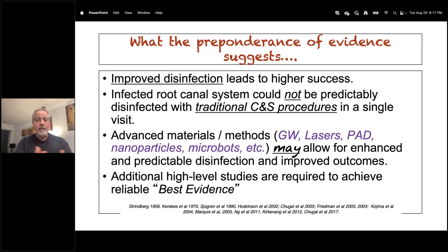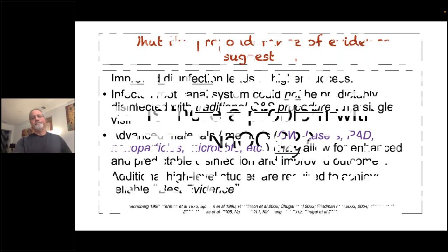Infected canal systems really can't be predictably disinfected with traditional cleaning and shaping in a single visit or in multiple visits. But yep, we still get 85% success. But we should really strive for higher. Advanced materials, advanced methods, again, GentleWave, lasers, photoactivated disinfection, nanoparticles, microbots, all of these things we're hoping will allow for enhanced and predictable disinfection, ultimately with improved outcomes. And pretty much the caveat on every study is that additional high-level studies are required to achieve reliable best evidence.